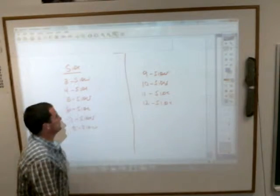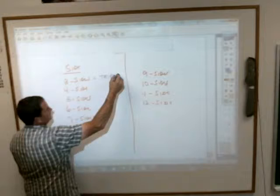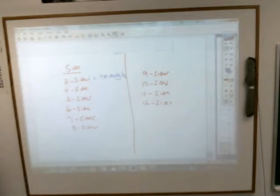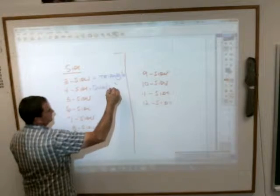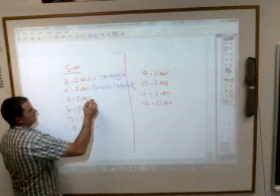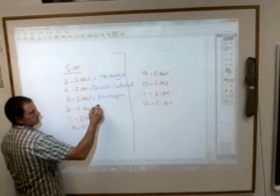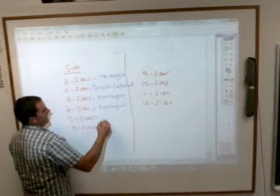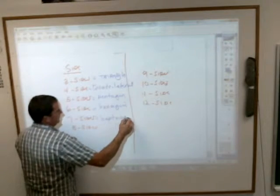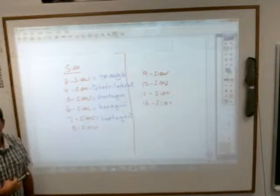I'm going to guess you probably know most of them. A three-sided shape is a triangle. Four-sided shapes, I always get the old square or a rectangle, but that's not it. There's a generic word that stands for all four-sided shapes, and that is a quadrilateral. A five-sided shape is a pentagon. A six-sided shape, hexagon. A seven-sided shape, heptagon. Hepta, H-E-P-T-A, hepta.